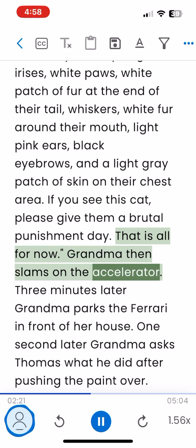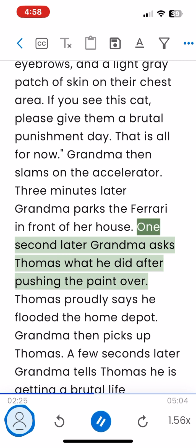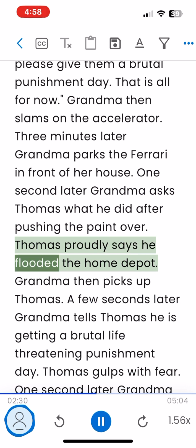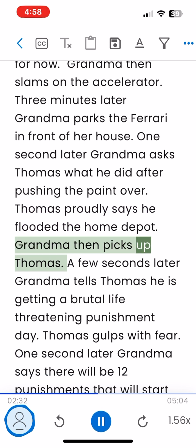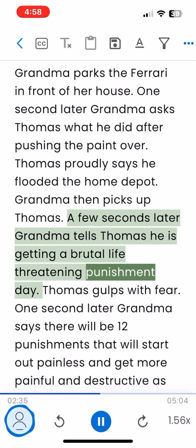Grandma then slams on the accelerator. 3 minutes later Grandma parks the Ferrari in front of her house. 1 second later Grandma asks Thomas what he did after pushing the paint over. Thomas proudly says he flooded the Home Depot. Grandma then picks up Thomas. A few seconds later Grandma tells Thomas he is getting a brutal life-threatening punishment day.